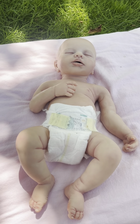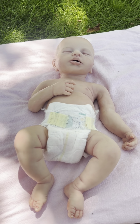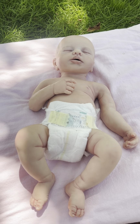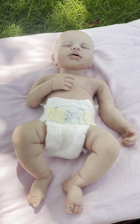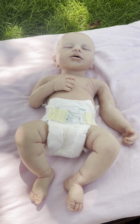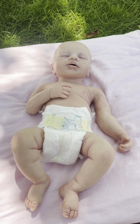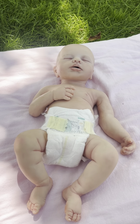Okay, so she did fall asleep, but she was getting very hot in the carrier, so I took her out and took her top off, and I'm hoping she'll cool down a little bit. So I think I'm just going to let her nap because it's really too hot for her and it's nicer when she's asleep. So I'm just going to let her nap for a little while I do some work, and then I'll just see when she wakes up.